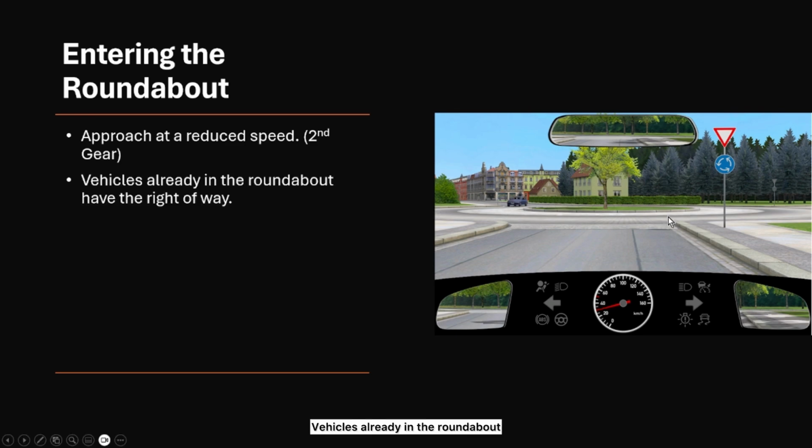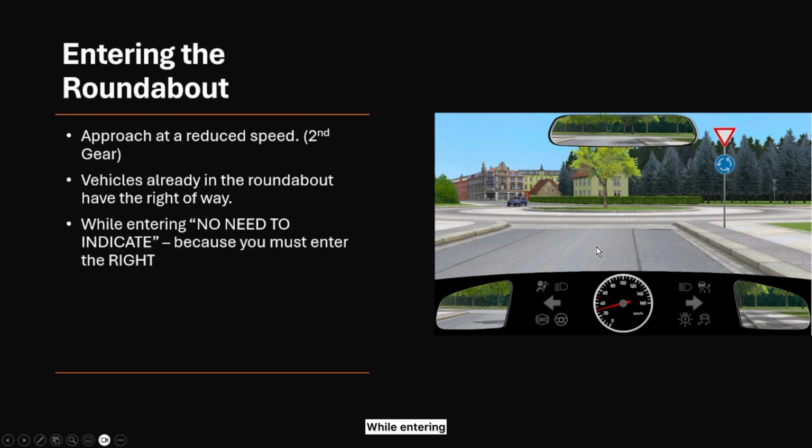Vehicles already in the roundabout have the right of the way. So that means if there are vehicles, you should wait for them, because this is also a giveaway for others. So you should give way for other vehicles in the roundabout. While entering, there is no need to indicate, because you have to always enter to the right. So there is no need for you to indicate the direction of your entry.